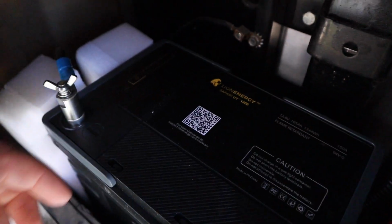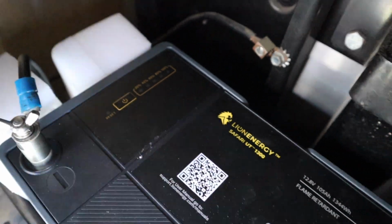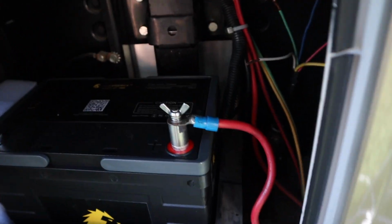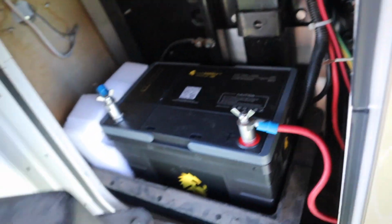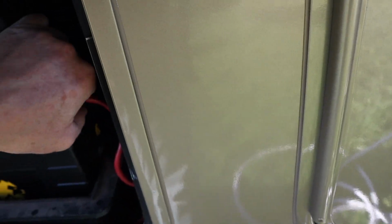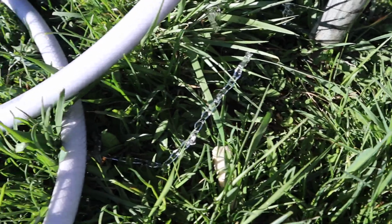So after running the battery and the furnace all night, the furnace never shut off. It was down low 30s. It got down to 20%, but the battery never shut off and the furnace never shut off. So overall pretty good. Our 2 lead acid batteries never made it through the night running like that. So 1 battery running all night and it made it. Cold enough that my water line froze.